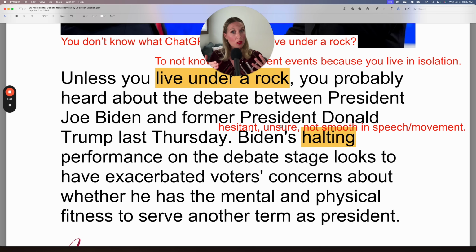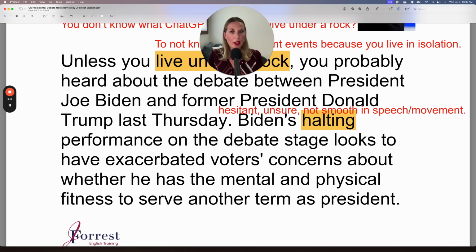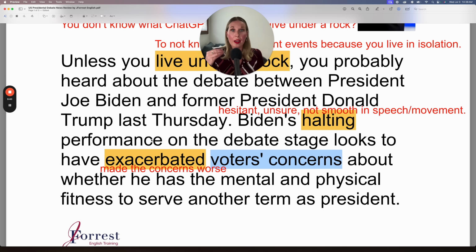Now, I know some students may have an issue with this because English isn't their first language, but that's why I'm here to help. Biden's halting performance on the debate stage looks to have exacerbated voters' concerns. Here, our verb is exacerbate, in the past, exacerbated, and this is when something negative becomes worse. So something makes something negative even worse. So the voters already had concerns. Now, his halting performance exacerbated those concerns. His performance made those existing concerns even worse.